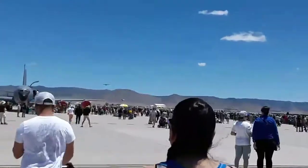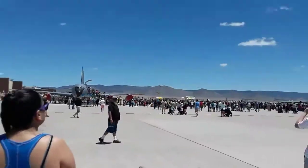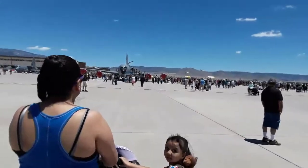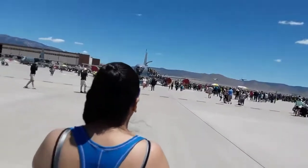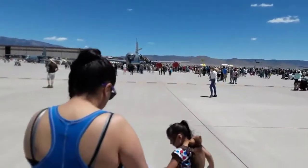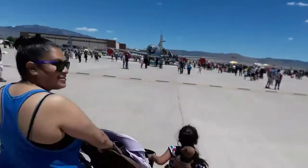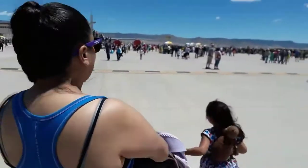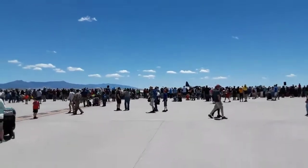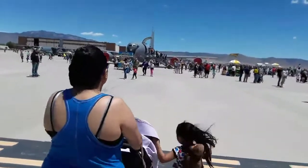There's a plane coming in. I love this plane. Oh my goodness, they are going inside the plane. I bet the line to get in that is about as long as going to Six Flags. Lots of people here, peeps. Oh, can I record? This is gonna be epic right now.